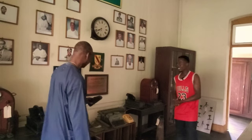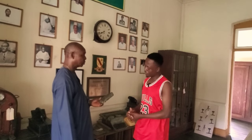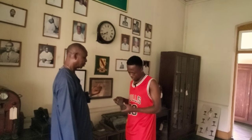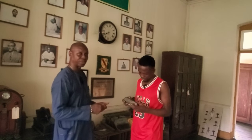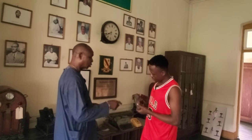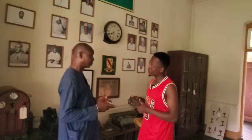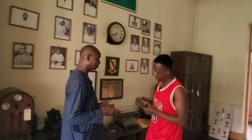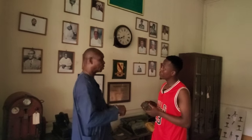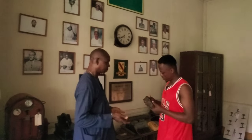So this one is coal, which is gotten from Enugu. This is what we use to power the steam locomotive. Why did Nigerian Railways choose coal? Because charcoal also can move the locomotive, but this one burns for a very long period of time compared to charcoal.